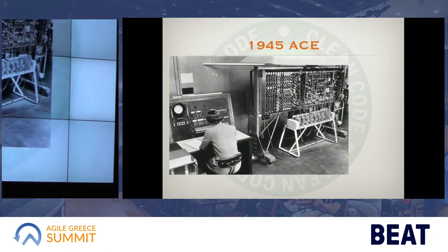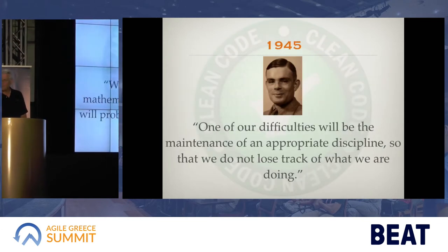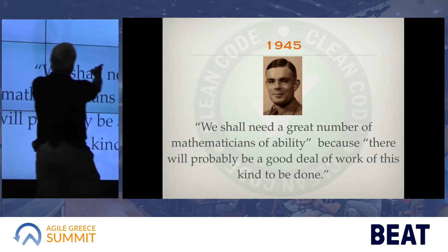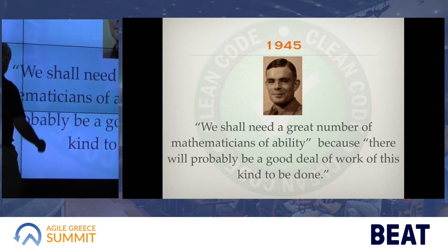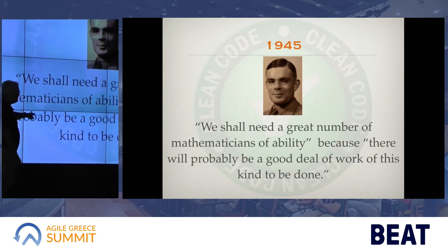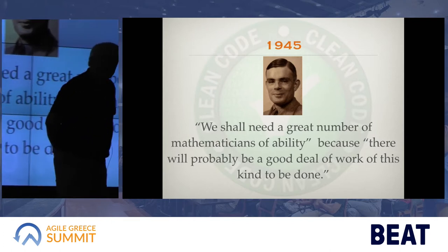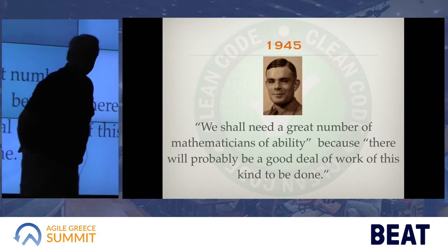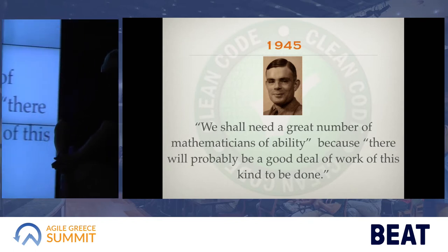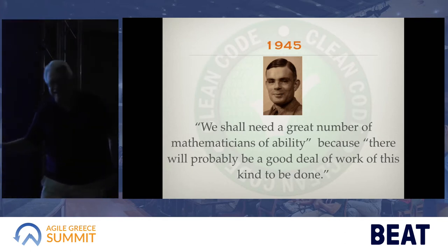And then he said something. He said, "We shall need a great number of mathematicians of ability, because there will probably be a good deal of this work of this kind to be done." How did he know? How did he know that there would be a great deal of work of this kind to be done? And did he know just how much work of this kind needed to be done?